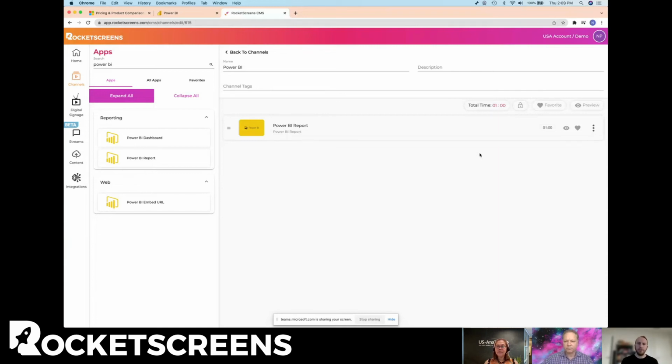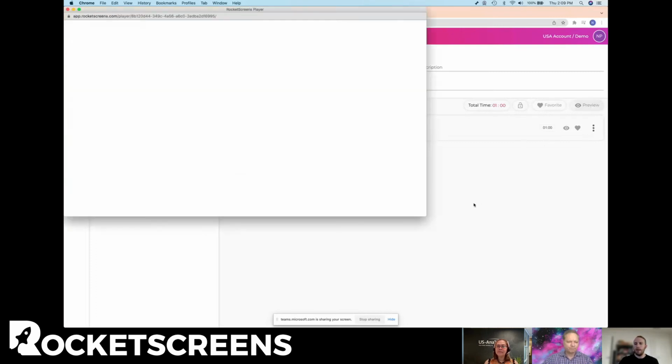Yeah, absolutely. The capacity from Microsoft, as they refer to it, is not unique to RocketScreens. Once you add a capacity, you can use this embedded report in any number of locations. So if you want to embed these reports, or you currently are embedding them in a number of systems, this should just butt up right against it and work perfectly fine without any changes. Wow, outstanding. So I'll go ahead and click Preview.